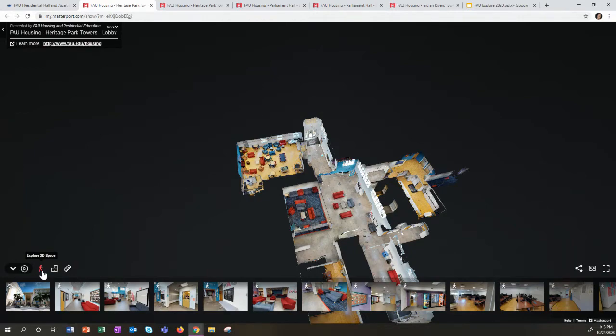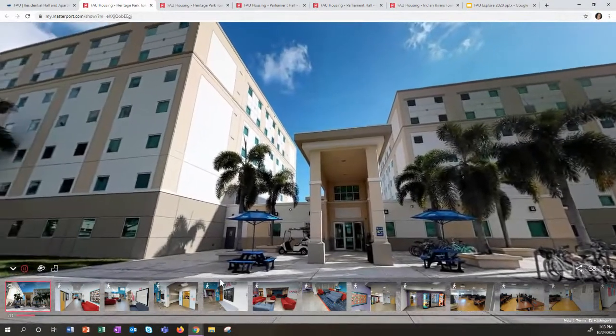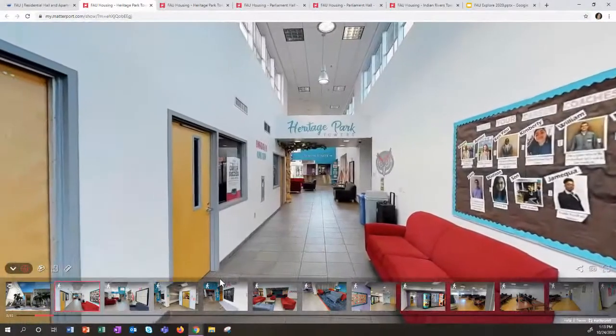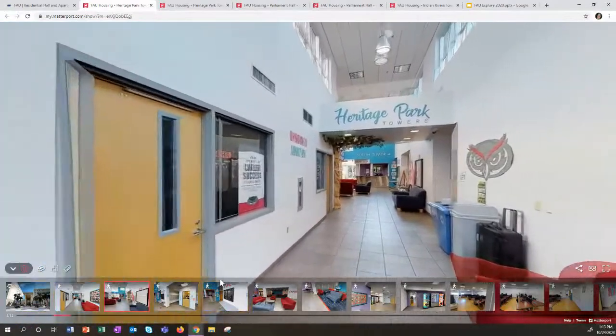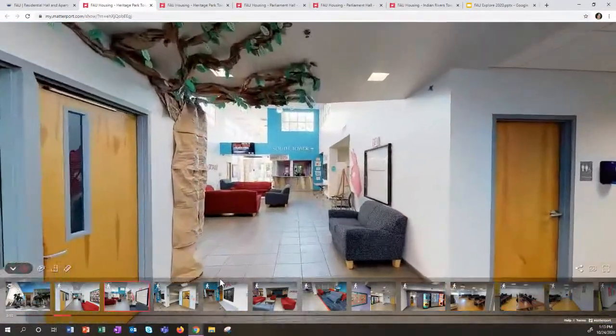So I'm going to start the tour and talk a little bit about different things that are happening while the tour is going on. So this is the outside of our buildings. As they said, the housing line is where a lot of things happen. Our Glaze Park Tower and Heritage Park Tower actually sit right on our housing line. And so you may happen to see somebody with a dog or a cat.